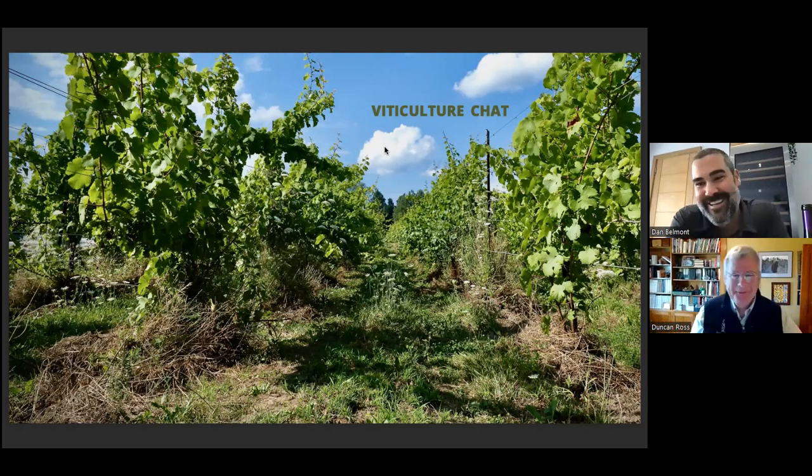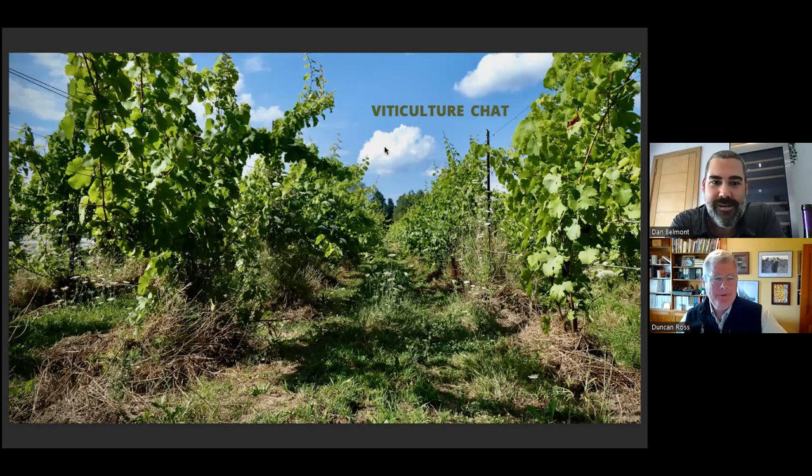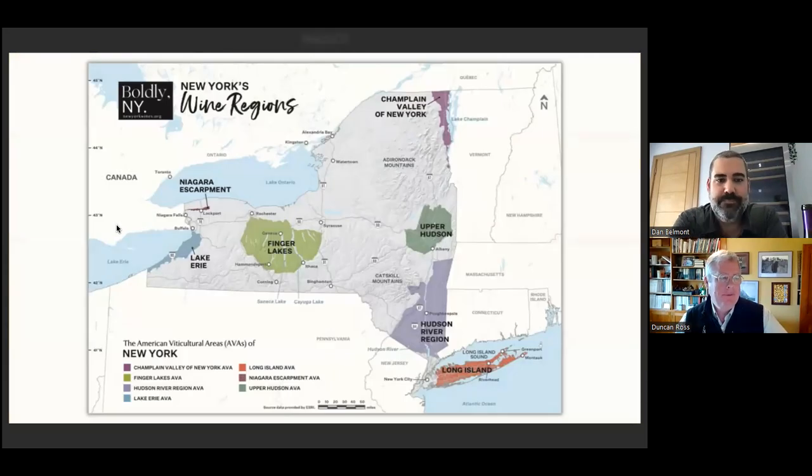I know you do. We're just starting up at that point. Can you go backwards in this to the overview of New York AVAs? Of course. Because this kind of shows the escarpment and why.